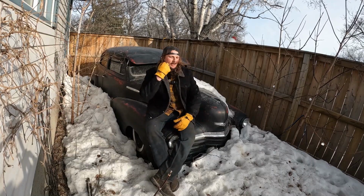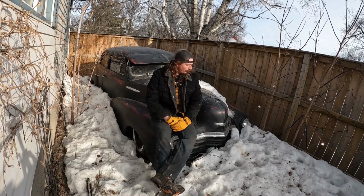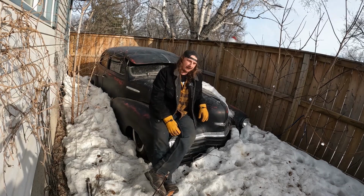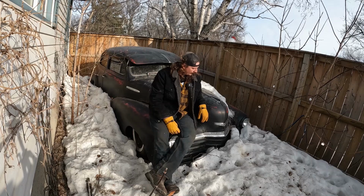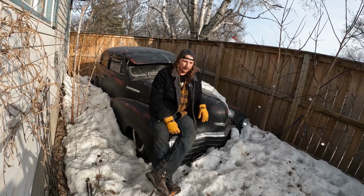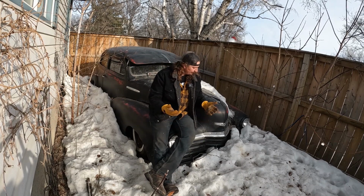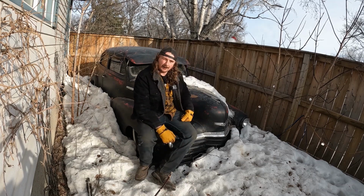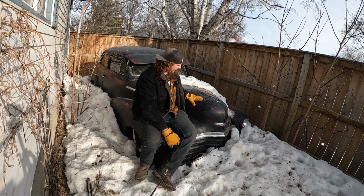So I've had this '47 Chevy for about 15 years. When I first got it, I drove the wheels off it. And then as life went on, cars went on, it's been sitting and sitting and sitting. I don't think I've driven it in probably 3 or 4 years, and I don't think it started in 2 or 3. It's been sitting in the snow, unfortunately getting beat up. Damn Great Dane's been jumping on it. So it looks like it's gonna need a little bit of body work.